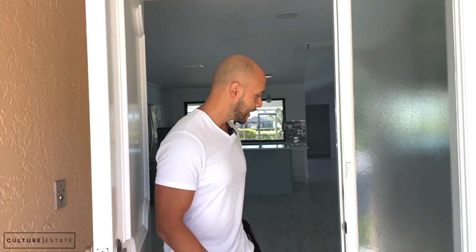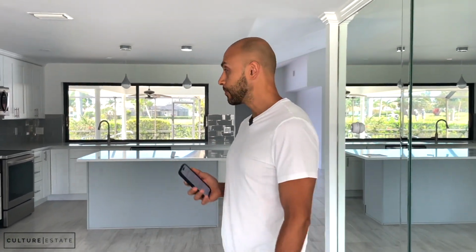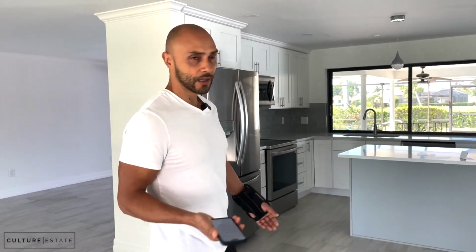And what we're doing here today is actually fixing a couple of things, or getting a punch list of things that need to be fixed before he takes ownership. The owner was gracious enough to give us the ability to do that. So I'm going to show you guys today what we're going to be working on and what an Airbnb kind of looks like here in Naples, Florida.